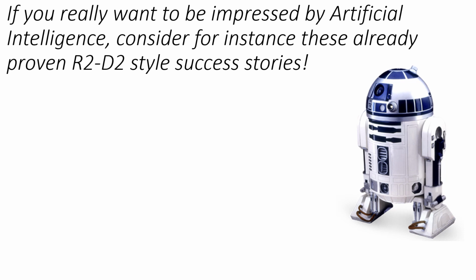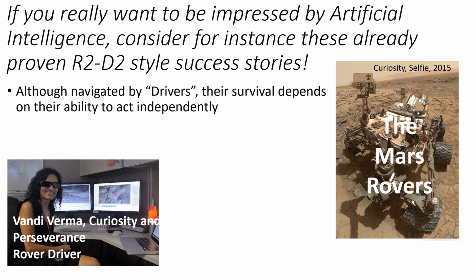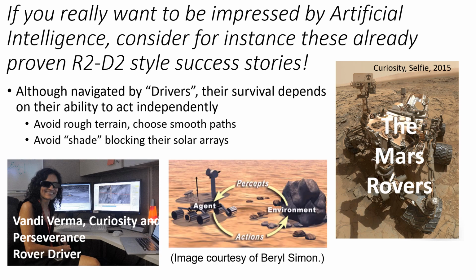So if you really want to be impressed by artificial intelligence, consider, for instance, these already proven R2D2 style success stories, like the Mars rovers. They're navigated by drivers, but their survival depends on their ability to act independently. They have to avoid rough terrain, choose smooth paths, and can't get in the shade or they're going to block the sun from their solar arrays. So they use neural networks. And when they were first put on Mars, they were expected to last maybe a few days, maybe even some months.